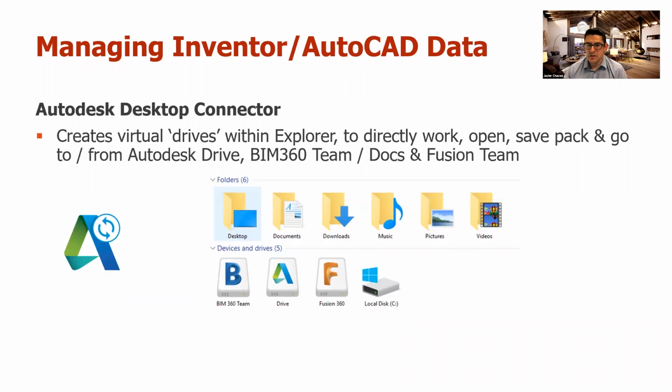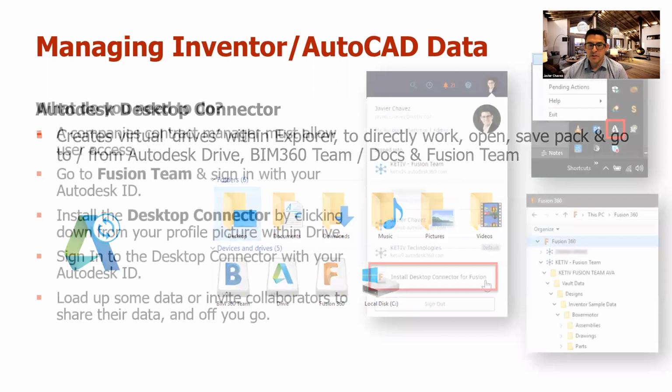In fact, there's a part of that where you can go from, say, Inventor to one of these drives. And this helps tremendously in terms of managing that data. So it's the way to go. How do you get it? So let's talk about that.